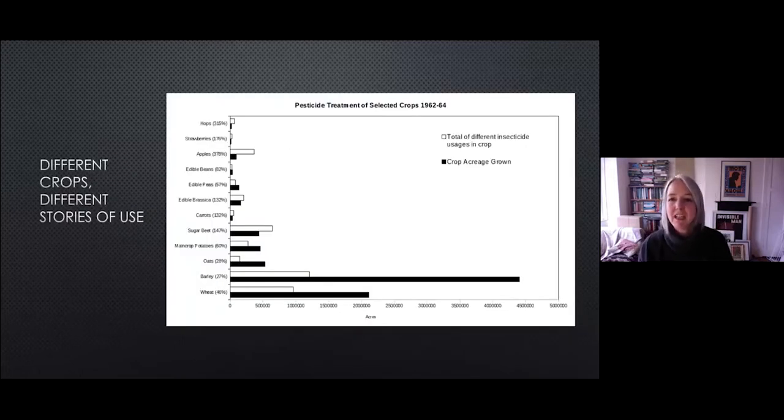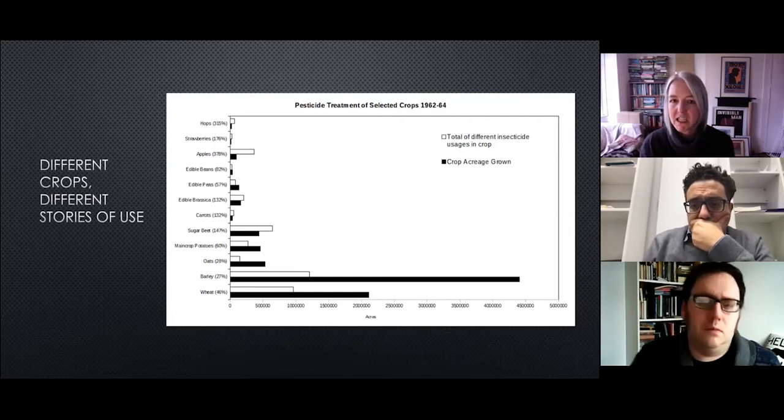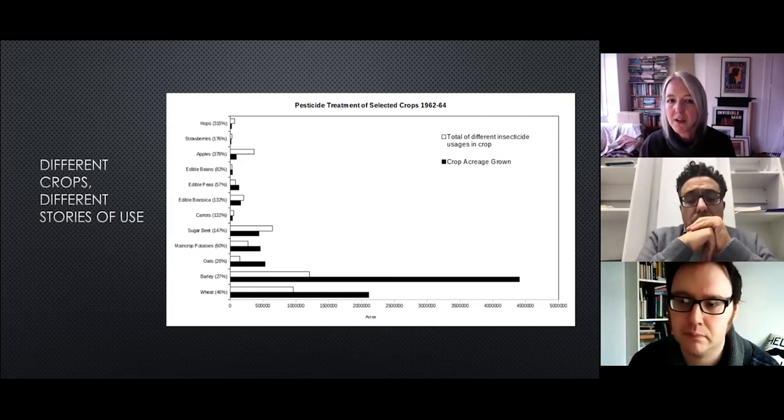To move on to the next bit of data then, this is using surveys that were done in the early 1960s. This is an incredibly important set of data, because what it tells us is that insecticides were being used on some crops in very, very large quantities, while in other crops they were used to a much, much lesser extent. And the pattern is that crops in Britain that had a very high value, such as hops, and also fruit and some vegetables, were being subjected to very large amounts of insecticide by the early 1960s. That's because they had a high value, so it was worth it for farmers to spend money on spraying insecticides.